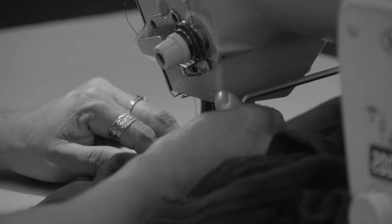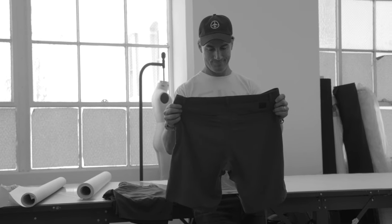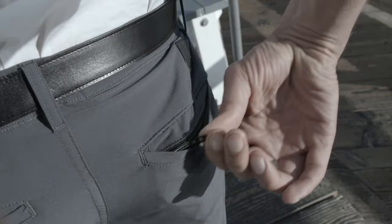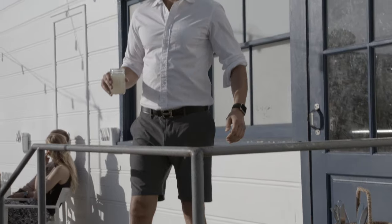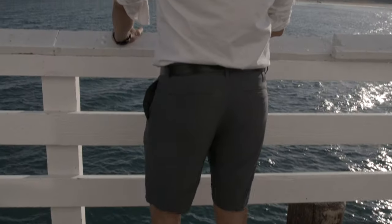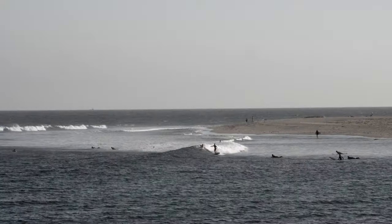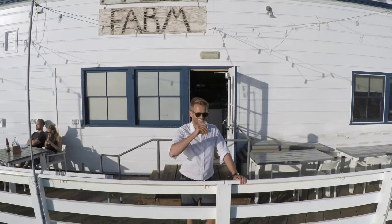Each pair of shorts is sewn with exceptional craftsmanship in our Los Angeles factory. The Nonstop Travel Shorts by Aviator will be ready for you to dress them up so you can enjoy that summer night out in style.